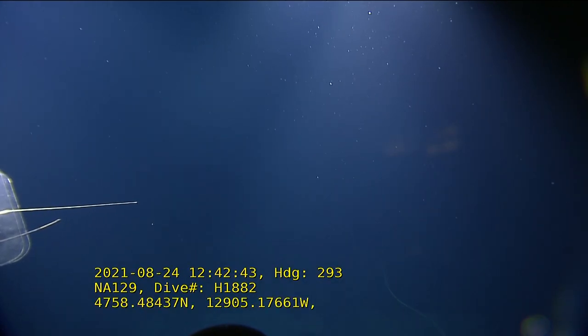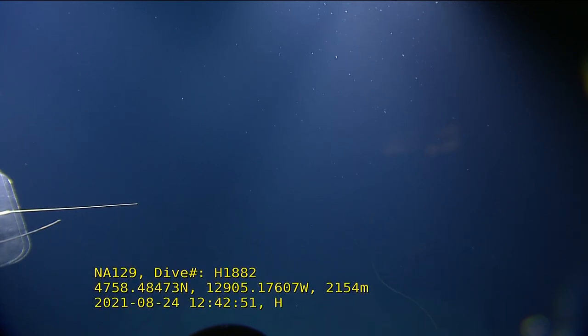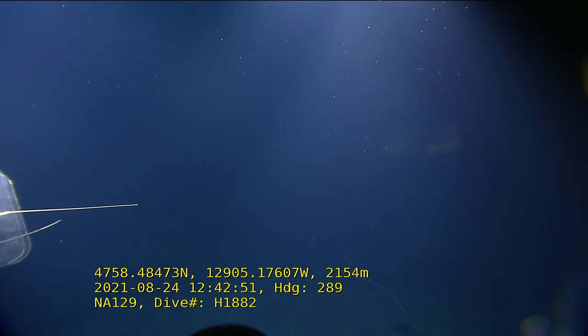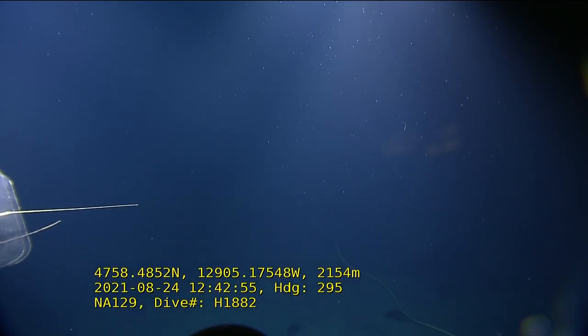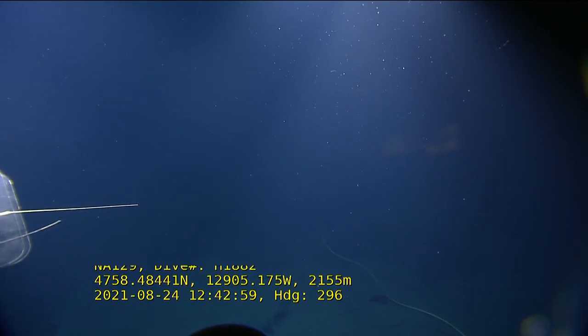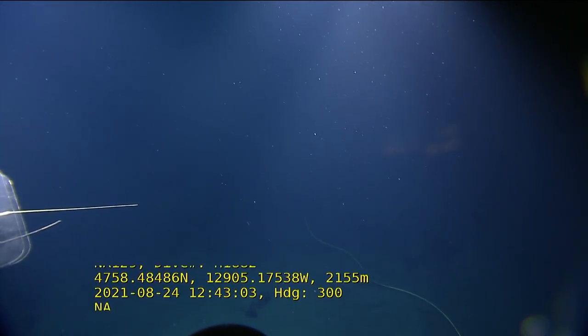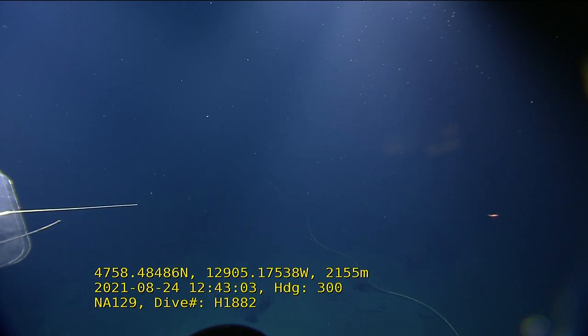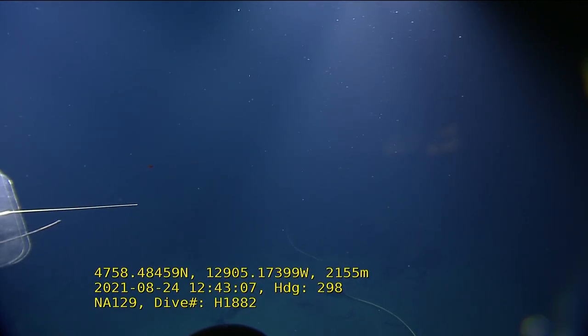I think it's right there at the bottom of the cliff, but I can't quite see it yet. Isn't it, Nico, right on the edge of the cliff? I think so, but best to just follow the cable in case we get turned around. We're about 20 meters from the cliff, so we stopped up short to let Argus swing in so we didn't sweep it into the mooring.